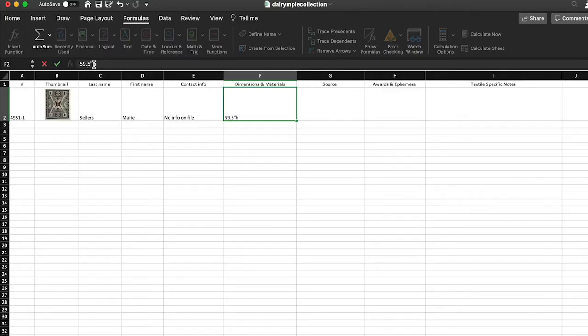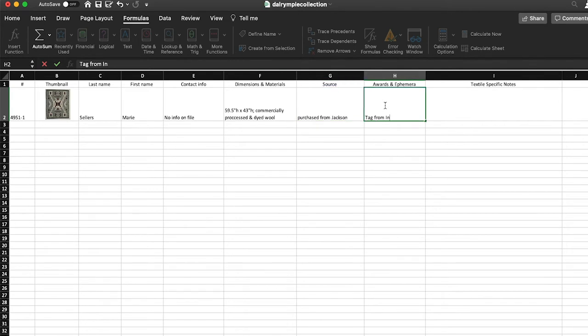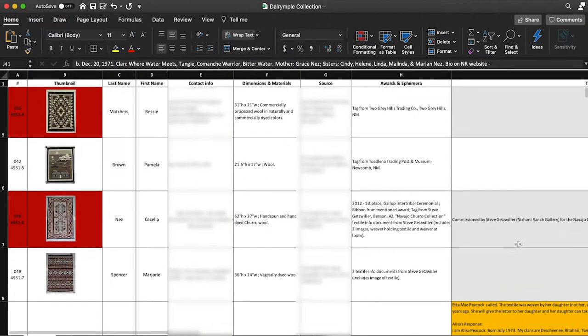All of this information, along with what came in the Dalrymple's binder, was translated into a spreadsheet to better organize the quantity of textiles that we had. Here we added dimensions, artist name, materials used, and the personal statements of artists that we had heard back from.